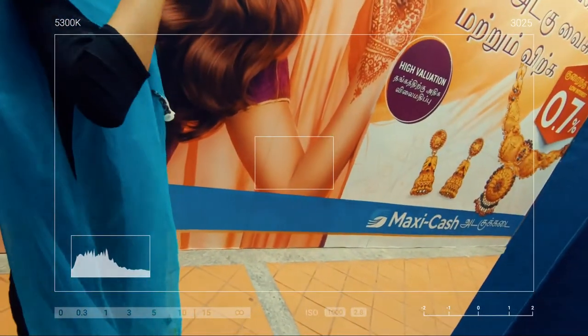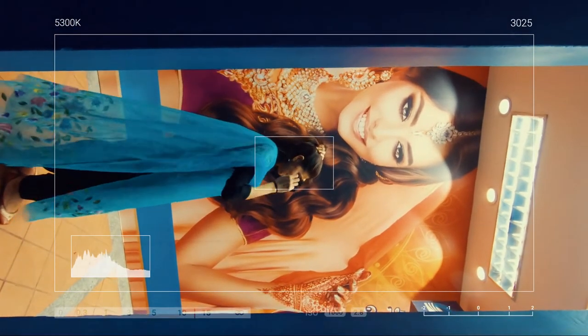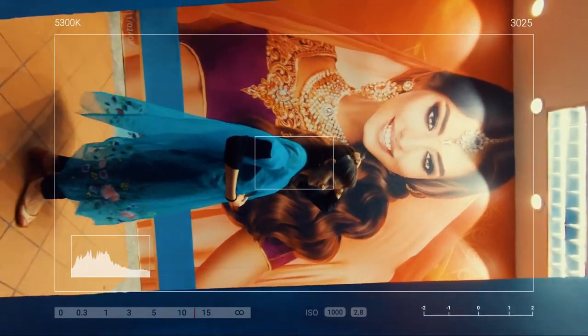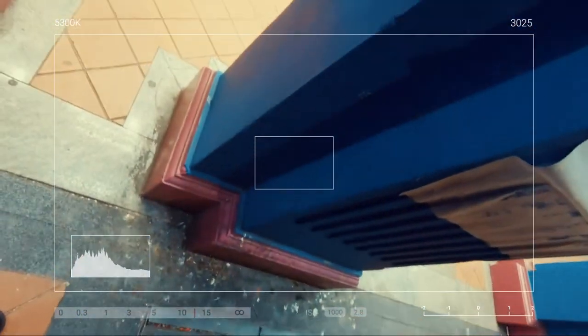Some more, face here, some more. Oh, keep that. Keep that. Yes. Don't be shy, you're pretty.